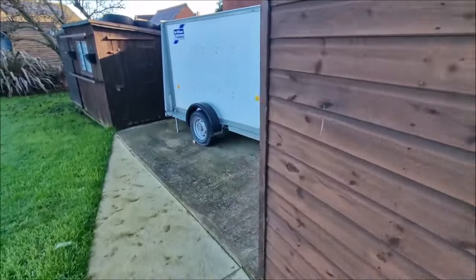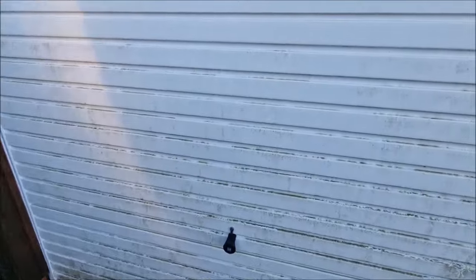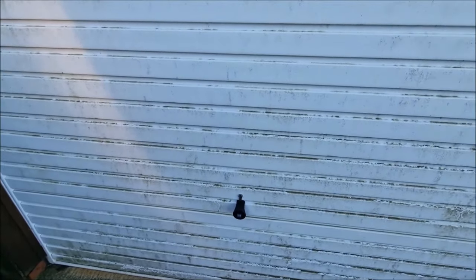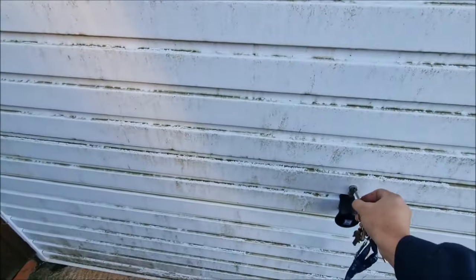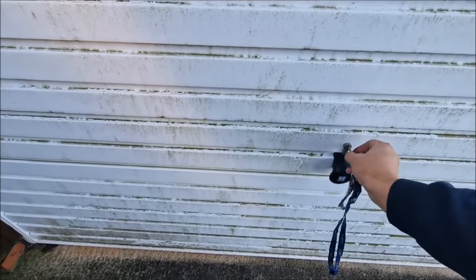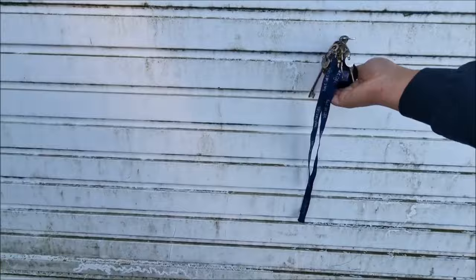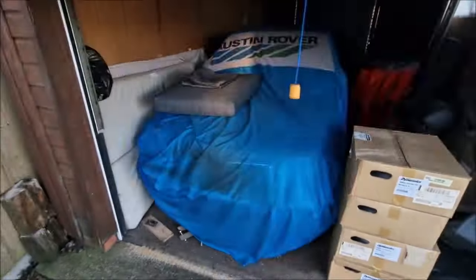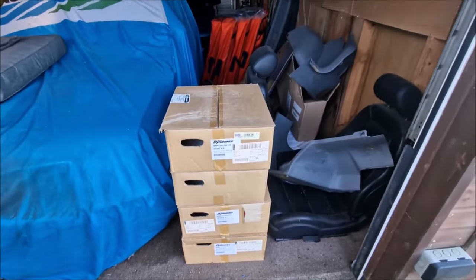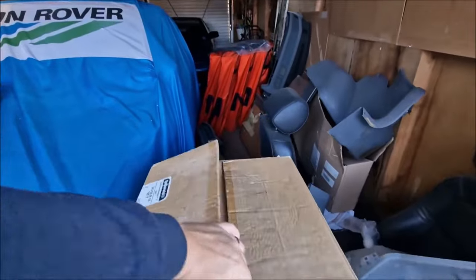Now, I will be supplying the car with a set of original alloy wheels, because if you haven't noticed, look at how filthy this is, by the way. It's got aftermarket horrible speed line wheels on, or some nonsense. The sad reality is, I can't be putting the wheels on the car because I haven't got tyres, but you also can't get these boxes in the car. So I'm going to have to ship them separately to the new owner.